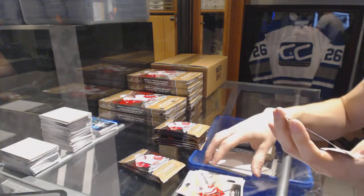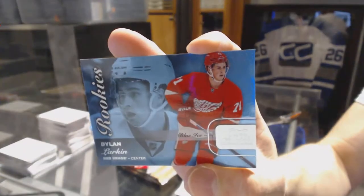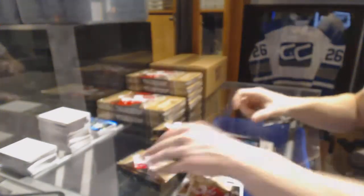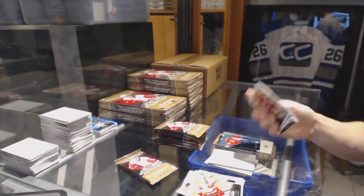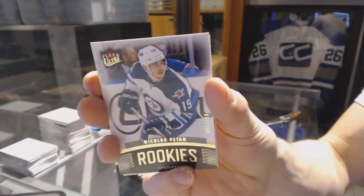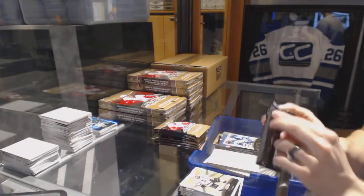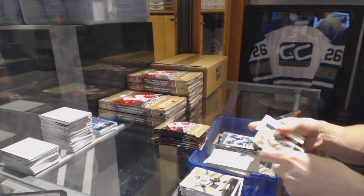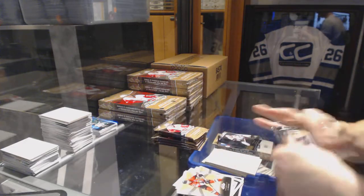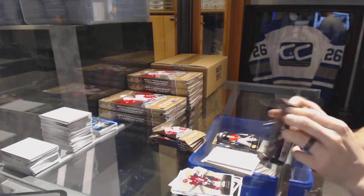Flair Showcase Blue Ice numbered to 199 for the Detroit Red Wings, Dylan Larkin. Fleer Ultra Rookie numbered to 699 for the Winnipeg Jets, Nick Patin. Fleer Showcase for the Hawks, Jonathan Toews. I suppose I can start bombing through the showcases and Metal Universes, eh? Metal Universe for the Canadiens, Zach Fucali.